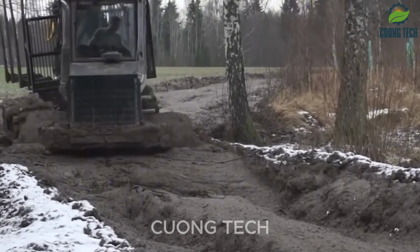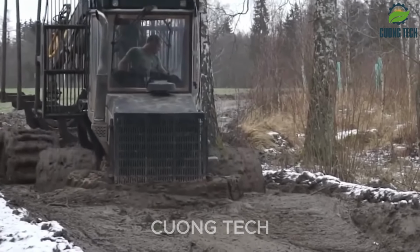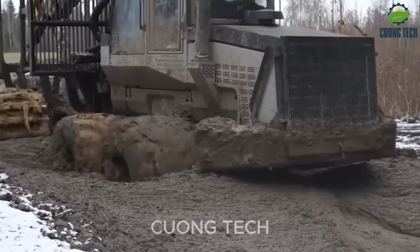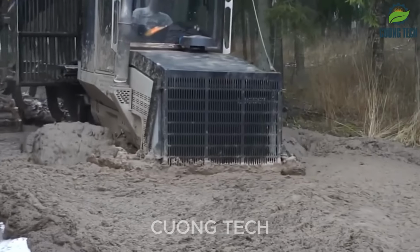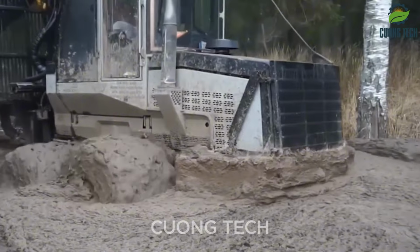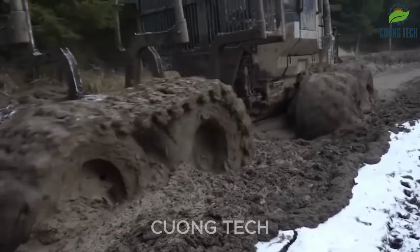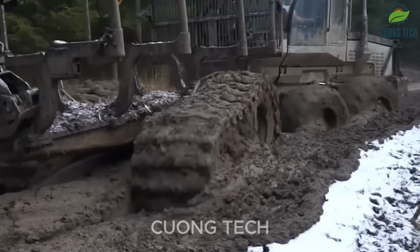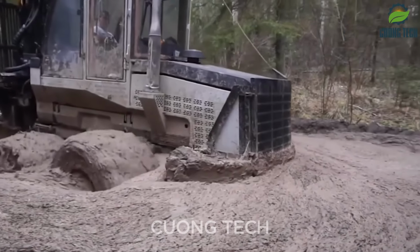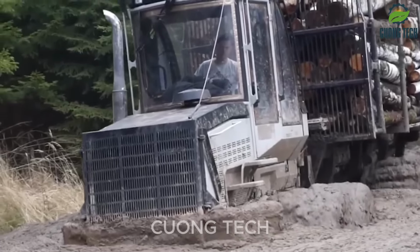Holy moly, check out that Logset 6FGT forwarder dominating those swampy conditions. Those tracks are devouring the mud like it's nothing. This machine is built for serious work, hauling a massive 14 tons of timber with ease. It's equipped with a powerful engine, yet it's surprisingly agile. And it's designed for super reliability with low maintenance needs, saving time and money. The Logset 6FGT is a beast of a machine that will keep your logging operation running smoothly, no matter how rough the terrain gets.